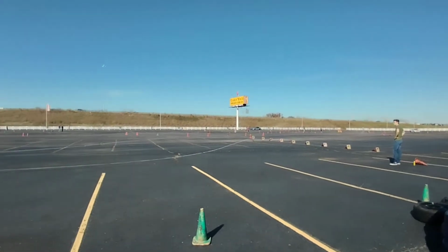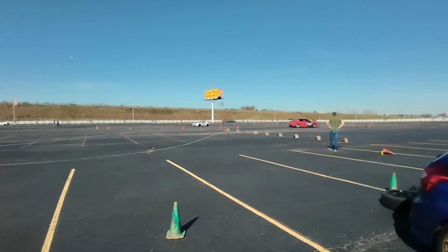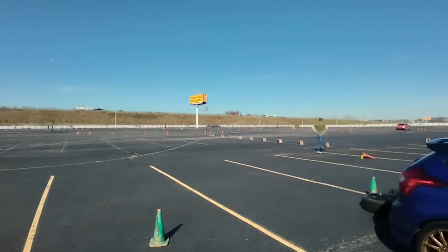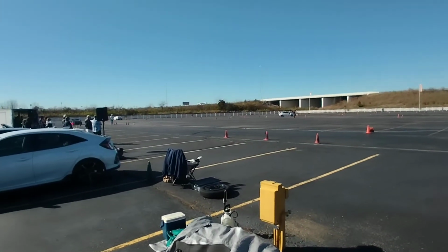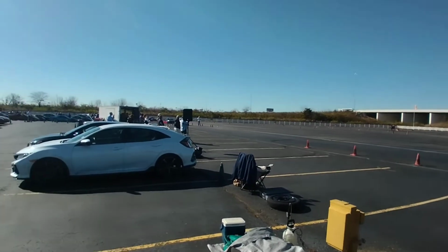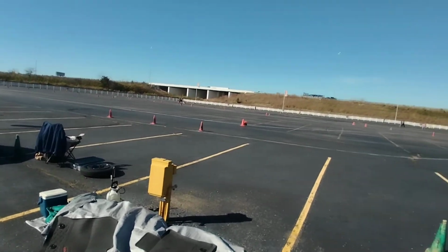All right. Elsewhere on course, we've got Tom Mills, 2021 Subaru WRX STI. Ooh, clipped it, but didn't knock it over. As well as Glenn Ellerby. Yeah, I want to see what this white... Number three. I want to see what that white car, what kind it was. Subaru's out there.